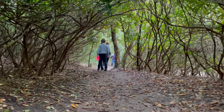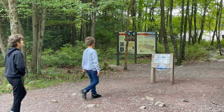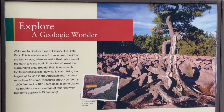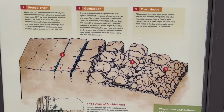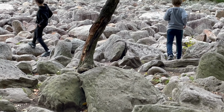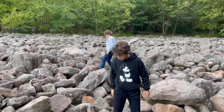To get to Boulder Field, you have to take a 20-minute drive down a gravel road. Along the way, you pass through a beautiful lush forest as you make your way to the field. It may sound like a strange place to visit, but Boulder Field is unlike anything you have ever seen before. The Boulder Field is about 16 acres in size and spans almost 1,800 feet at its widest point. There are several theories on how exactly this boulder field formed, but it was likely created during an ice age, as there is evidence of glaciers within about a mile of the field.